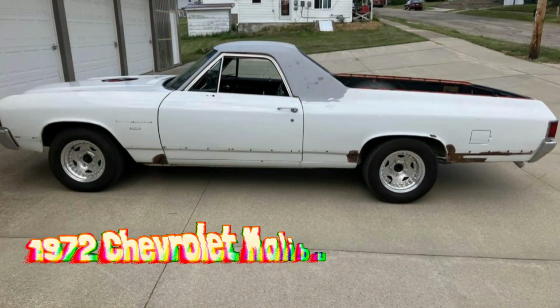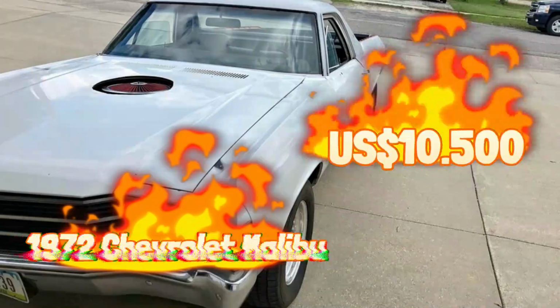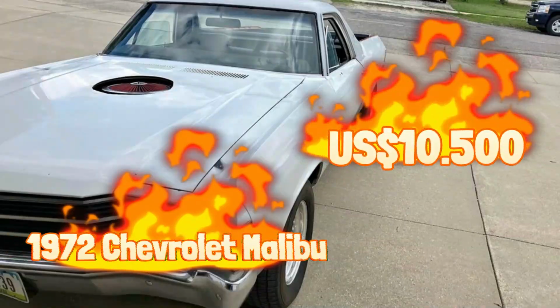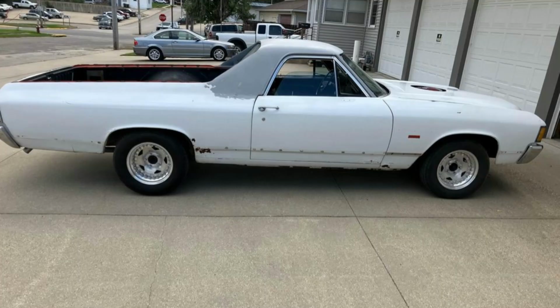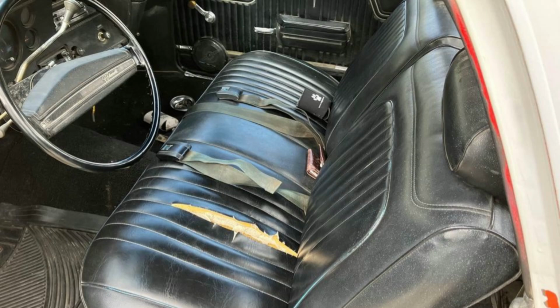Number 3. This 1972 Chevrolet Malibu Custom, priced at $10,500, has been meticulously maintained and comes with several upgrades that enhance both its performance and style. Powered by a ZZ4 engine and paired with a professionally built 700R4 transmission, this sedan offers a smooth and powerful driving experience.